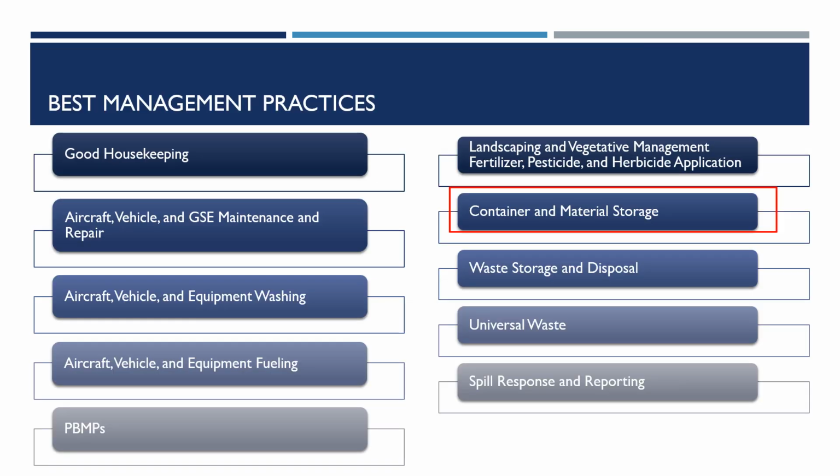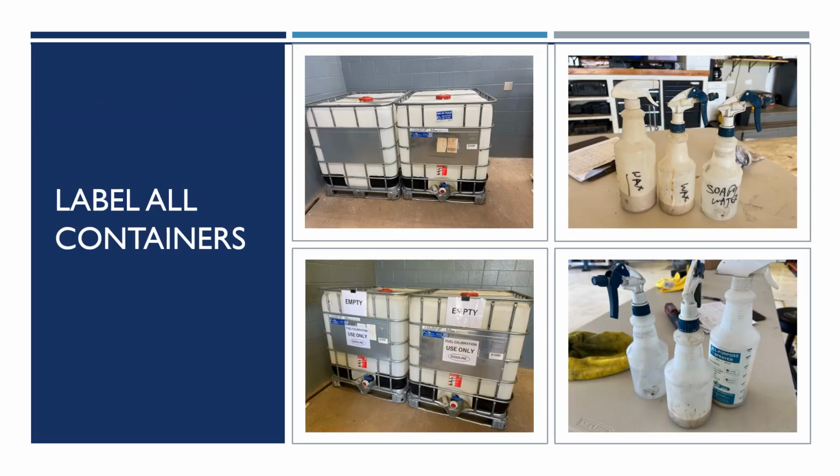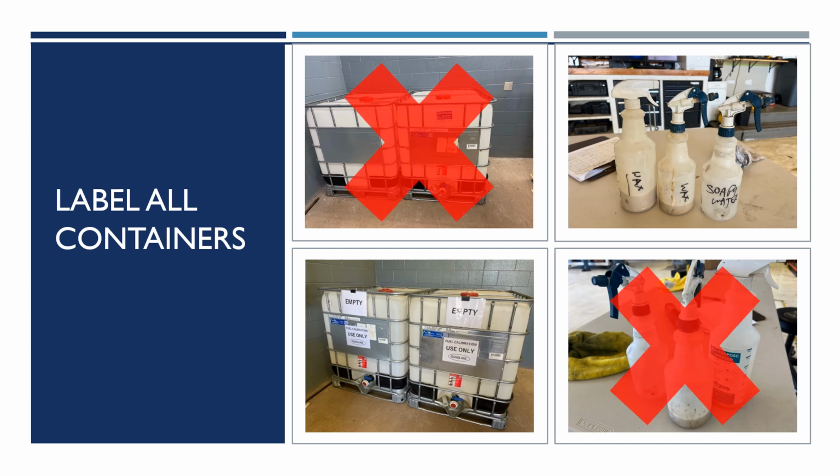Some facility operations require products and materials that have potential to adversely affect soil, groundwater, stormwater, and water quality if they are discharged. Materials and waste cannot be stored in the common use areas of the AOA. All liquid storage containers, regardless of size, must be properly labeled and within containers suitable for the material being stored. Containers must have covers or lids that are closed. If a container is empty, it must be labeled empty or signage posted indicating containers are empty.